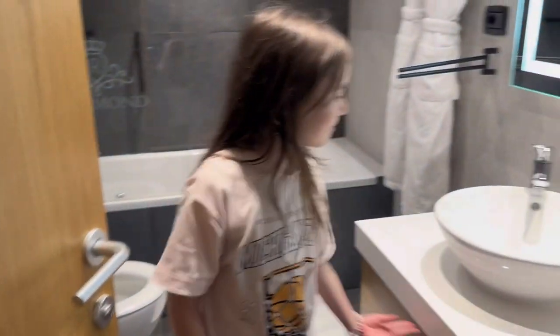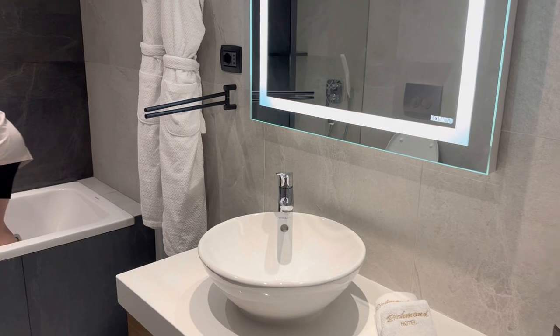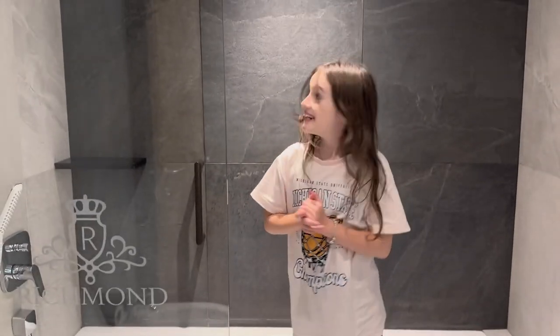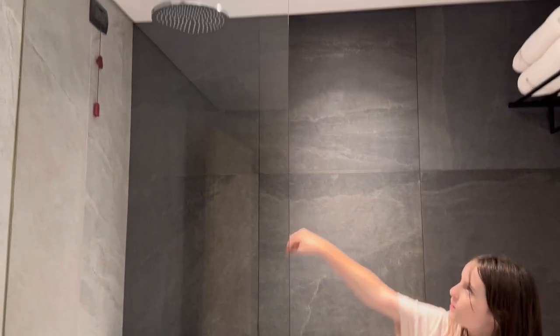Welcome to my bathroom. This is the first. Oh, that door just closed. This is a cute bathroom. I love it. And then there's a rain head. It's got a spa bath. It's really cute, isn't it?